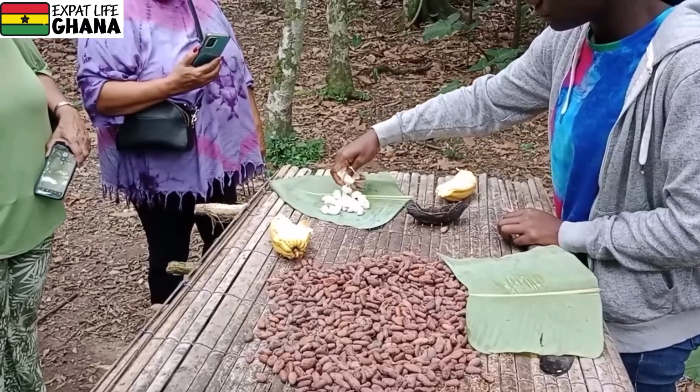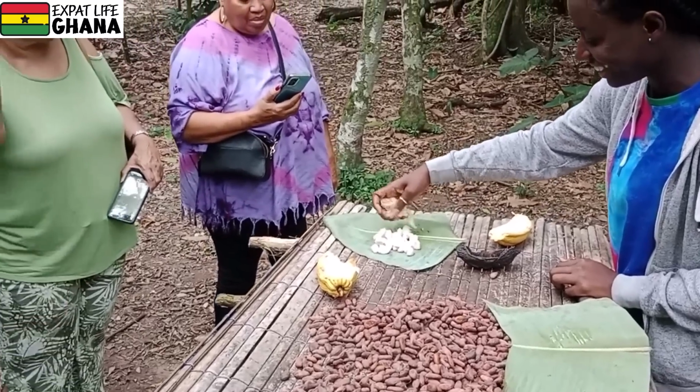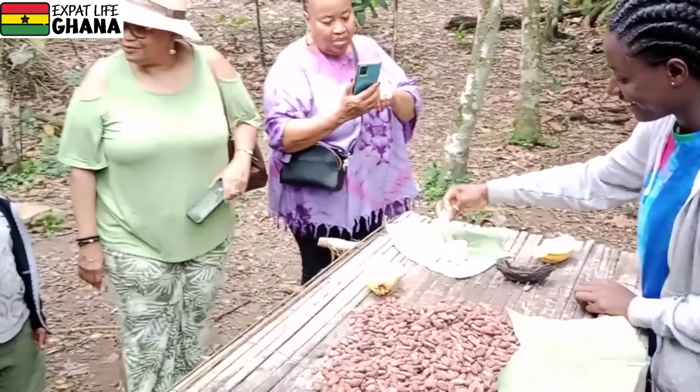Also, while you're around the Aburi area, you can go to the Tetteh Quarshie cocoa farm. That is so much fun. It's one of the biggest exports here in Ghana, so you get to see how it starts, where it grows, where it originates, and how it gets to the market. How does it get into your American chocolate bars?